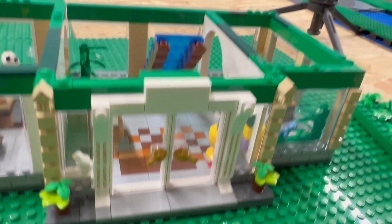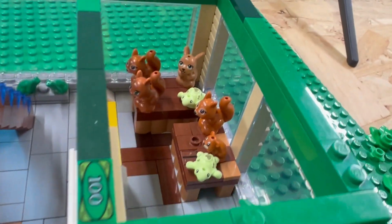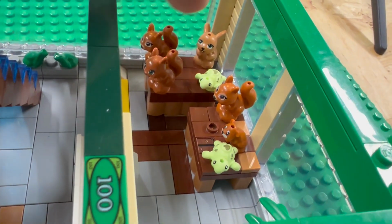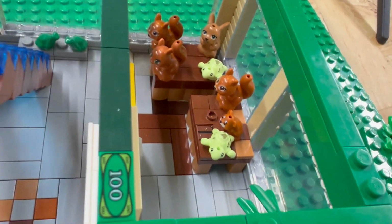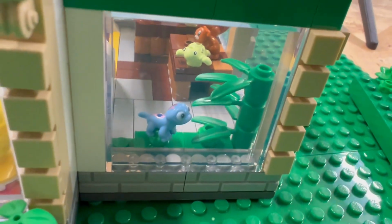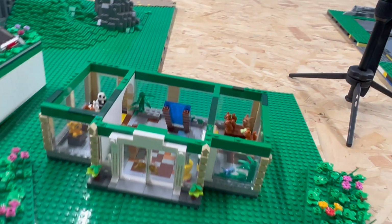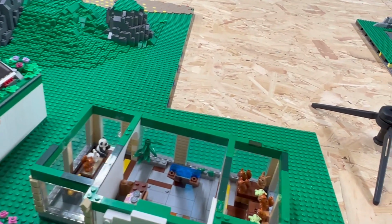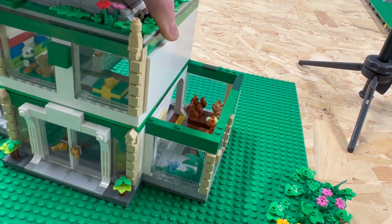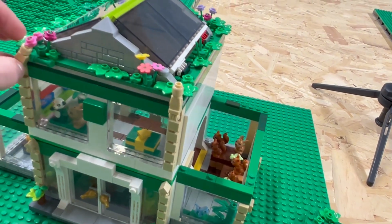I mean, what else? And then in this wing of the store, I rounded a green tile, but we've got turtles, hamsters, squirrels, and rabbits again for sale with a salamander in the window. So overall, I'm pretty pleased with it. I think it's probably a little bit small based on the actual scale of the zoo itself, but I think it's a good starting point.